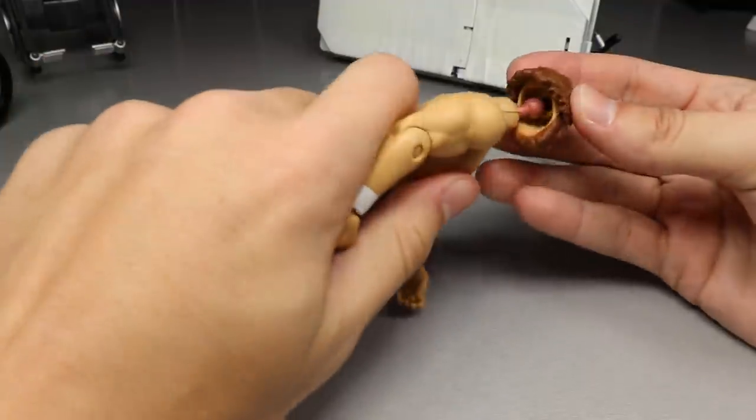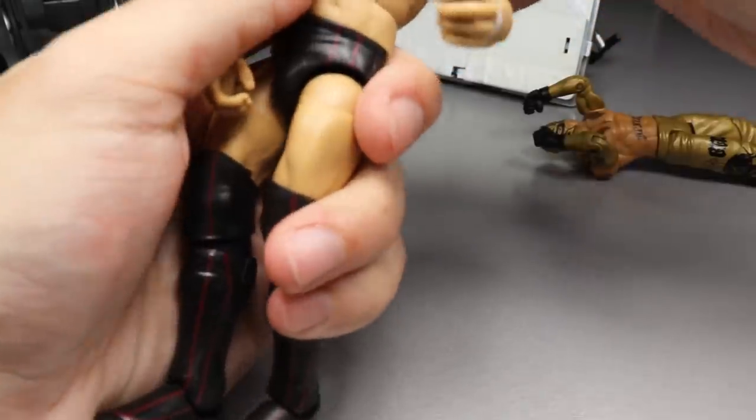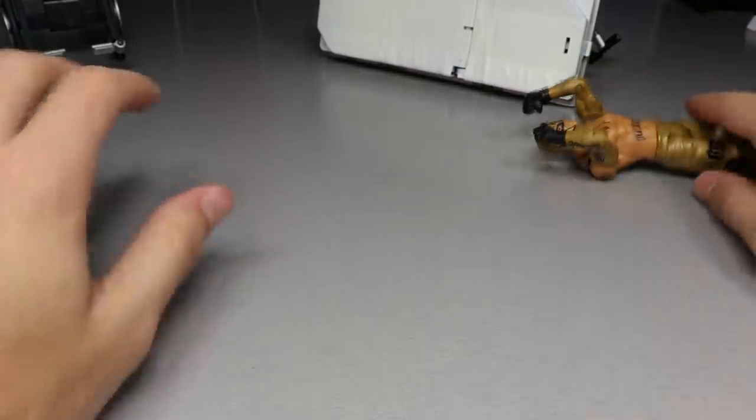And there we go. So we got that switched on, and then we're going to go over here to the Elite 73. Go ahead and pop this on here, and we'll take a look at that at the end. Damn, that's got a good head pivot. All right, what we'll do is take a look at that at the end.